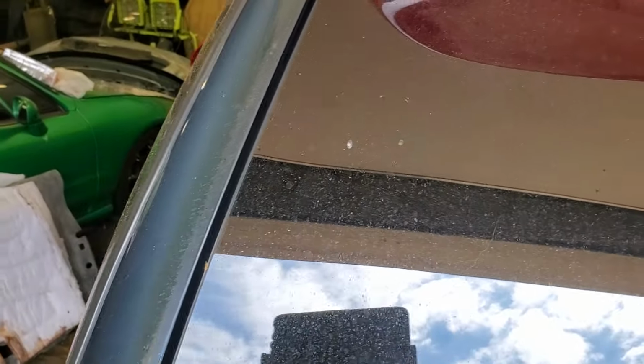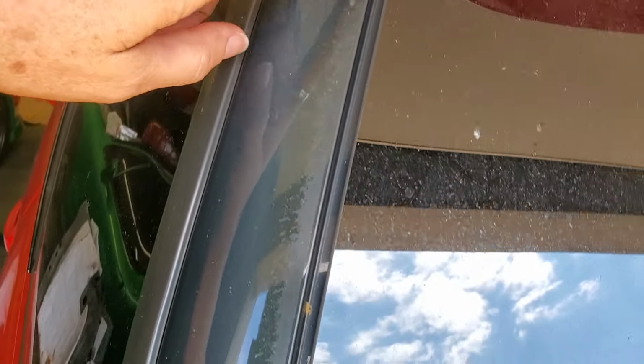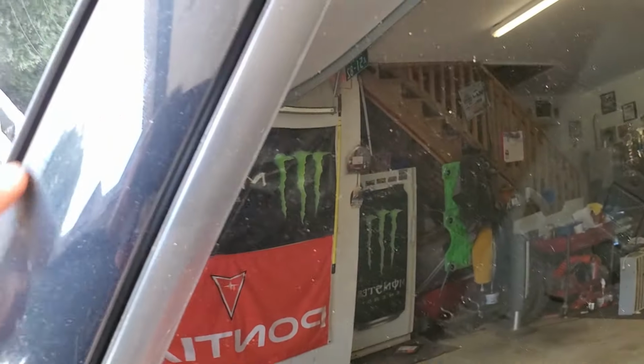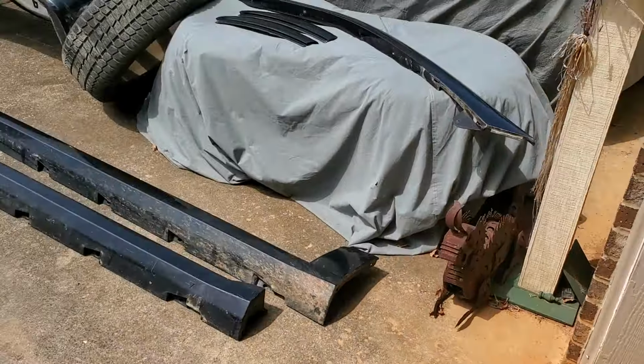But what I do have that's been bugging me, and thanks to my buddy Cameron who told me that these are replaceable. See how bad that looks? Got all this delamination. And this is an indoor car, mind you, and it's got all this. Couldn't believe it. I glanced over.